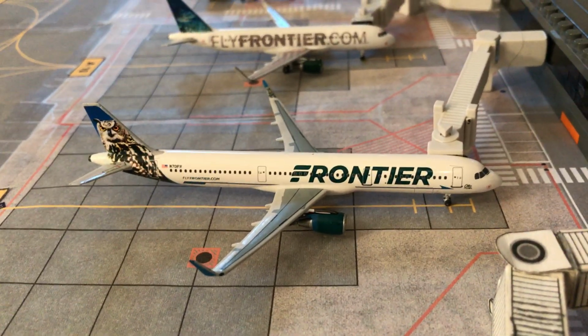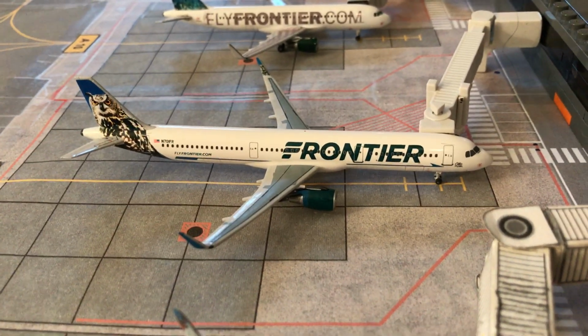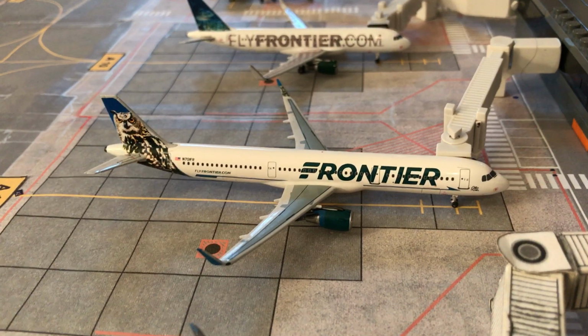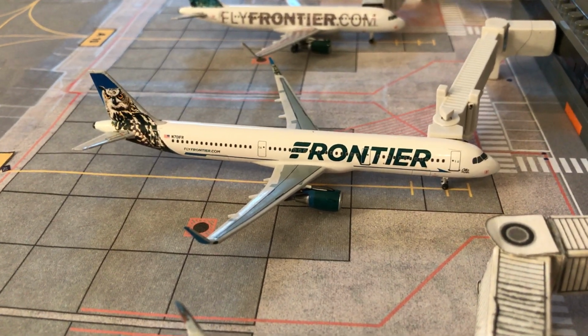Then we have Otto the Owl, one of the Frontier 321s. My first Frontier 321. One of the first two that came out, I guess. This one and Courtney the Cougar came out first, and then the other two came out, Max Lynx and Virginia the Wolf. Definitely like this plane a lot. Super unique. Very cool tail design. Seen it a couple times.